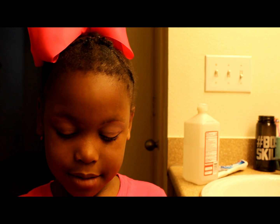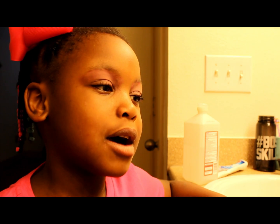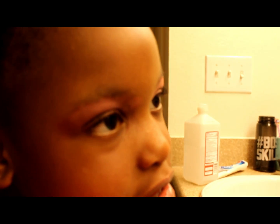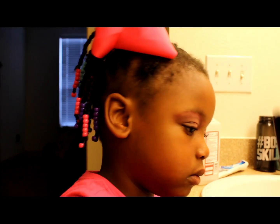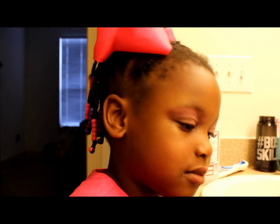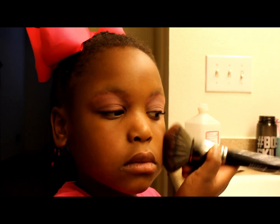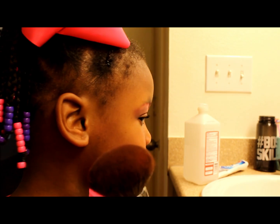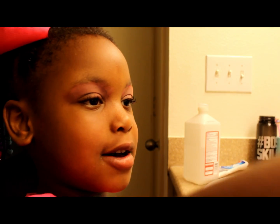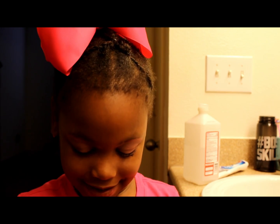So I'm done with my mascara. So I'm going to go ahead and do my blush. This one's the blush brush. So I'm done with all of the stuff. So I'm gonna move on to my lipstick.